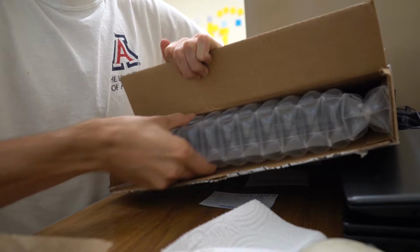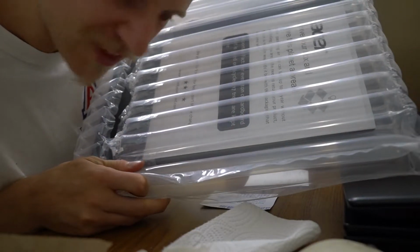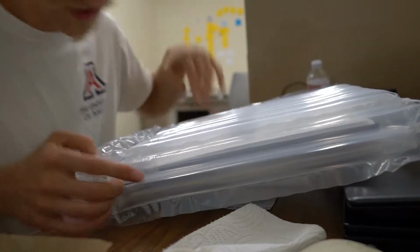Ooh, that's some fancy stuff. I've never seen bubble wrap like this. It feels like an air mattress.